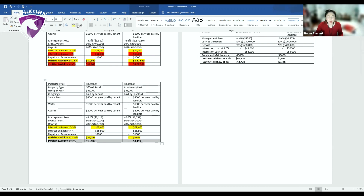Now let's look at what happens if it goes up to 4%. At 4% we're starting to see the major differences, though not a huge difference from what we're seeing above. Our cash flow drops to $13,400. So it goes from $415 to about $400 to about $260. So there's a bit of a drop per week. We're probably losing a bit over $100, $120 or so, and in the other one we're losing $66. So it's just a little bit of a difference there.